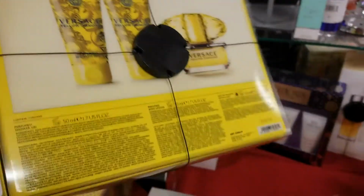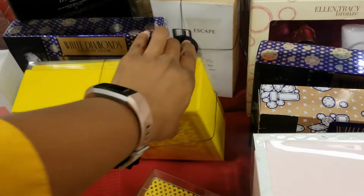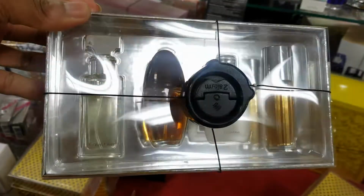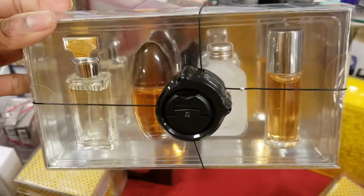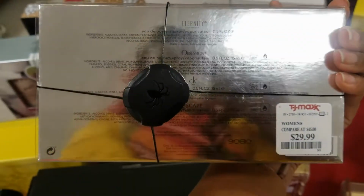If you are interested in seeing the different brands and also the prices that these items are, please stay tuned. And then here is a set of different Calvin Klein perfumes. So you get a nice variety, a nice little sample. And this was only $29.99.